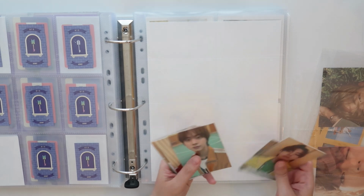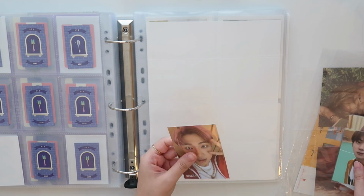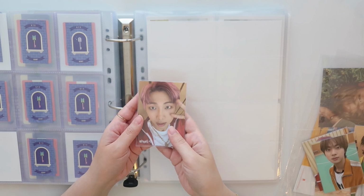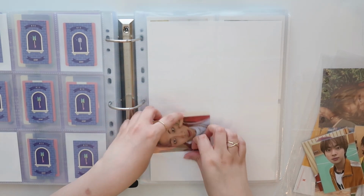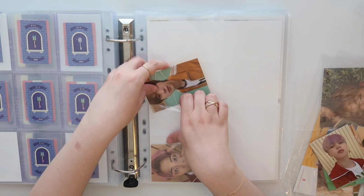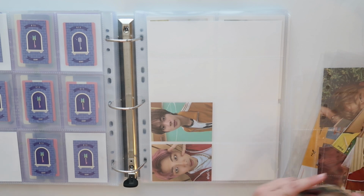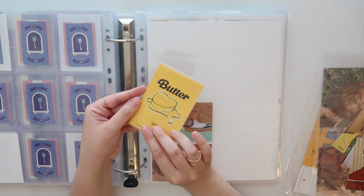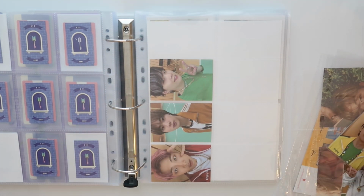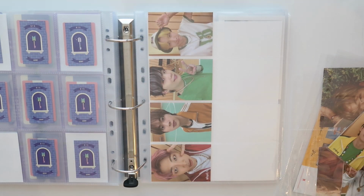But we have these Butter cards for the cardigan, and I'm gonna be honest, the actual cardigan was not the best quality. It was super sheer and thin, and just felt really bad when I opened it because I was like, oh my gosh, this is not good quality, and for the price and everything. So that was a huge bummer. At least the cards are cute. I mean, the backs are cute, but I'm just like, I don't know. It felt really bad. But at least we have the cards, right?